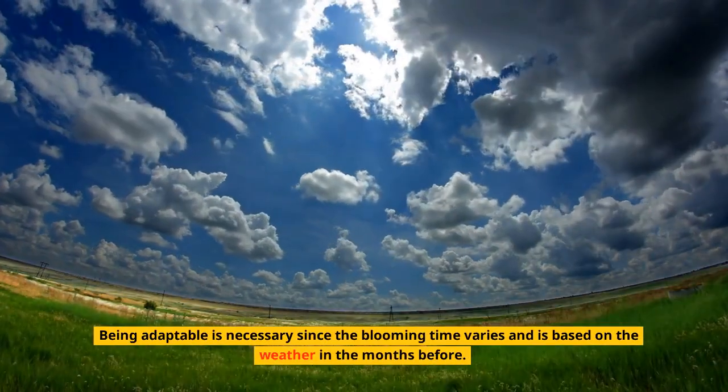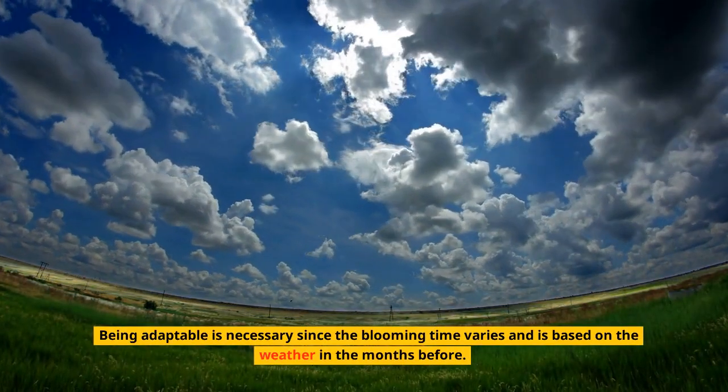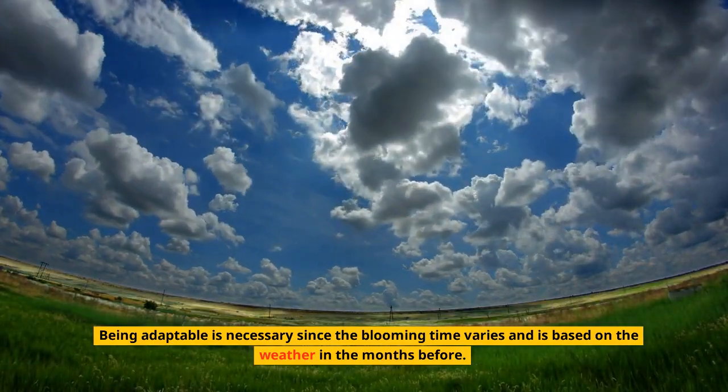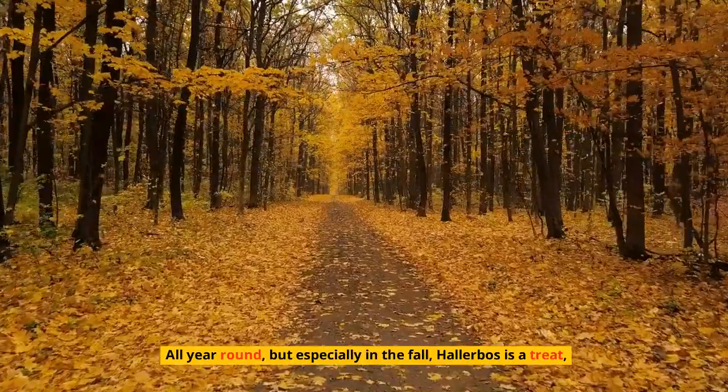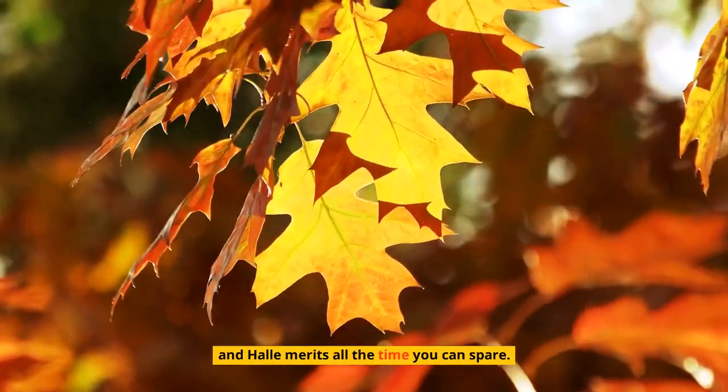Being adaptable is necessary since the blooming time varies and is based on the weather in the months before. All year round, but especially in the fall, Hallerbos is a treat. And Halle merits all the time you can spare.